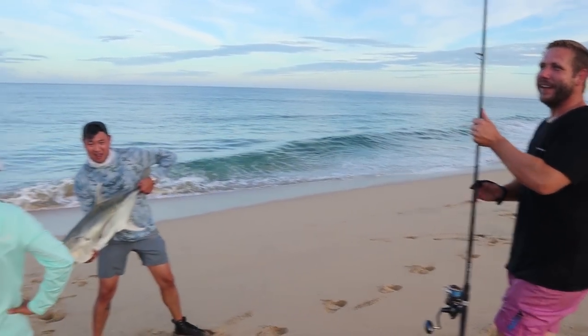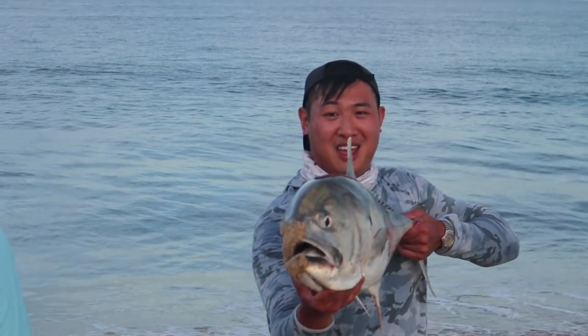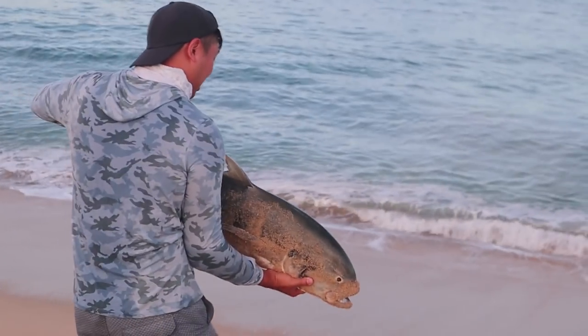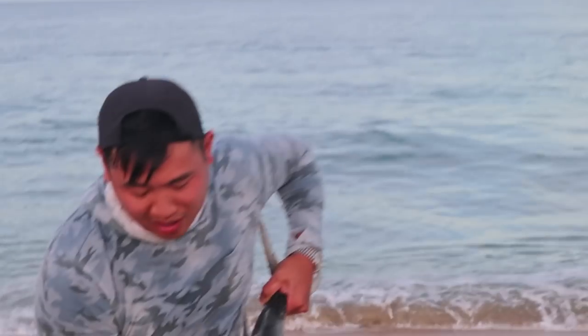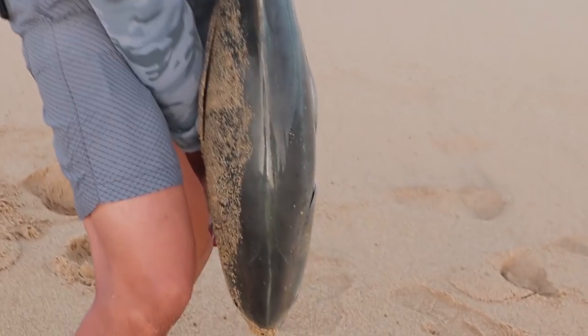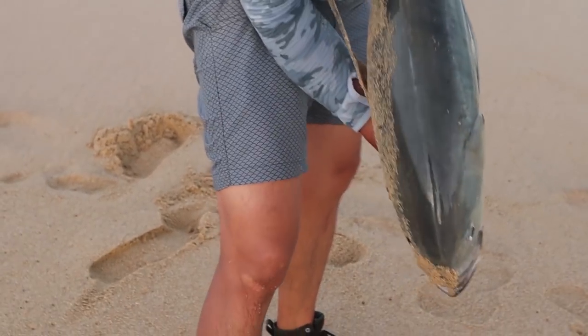Not the rooster we wanted, but there's more bait down there. Let's do it again. There's another pod coming through. Get a picture. Marshall, can I show you how thick this guy is? He's a thick boy. Hey, look at my leg. It's thicker than my leg.